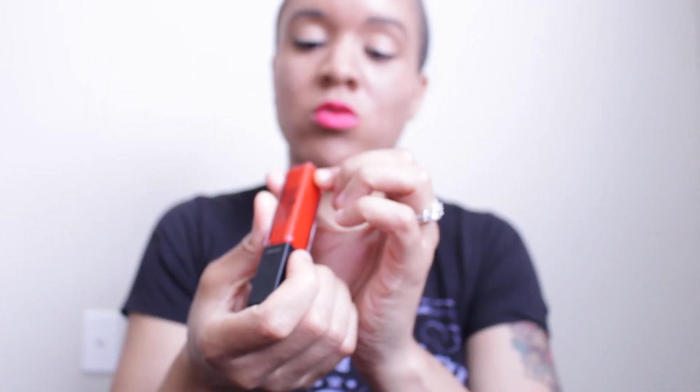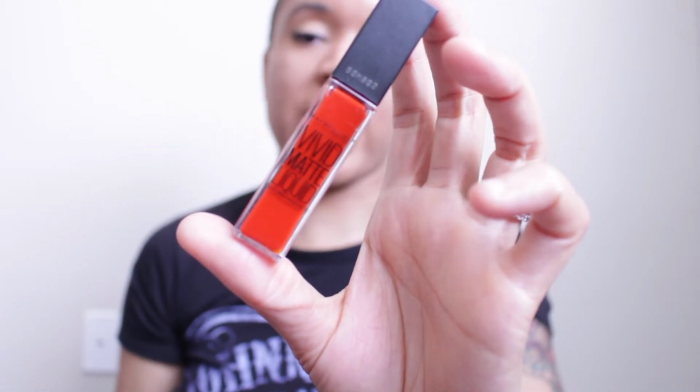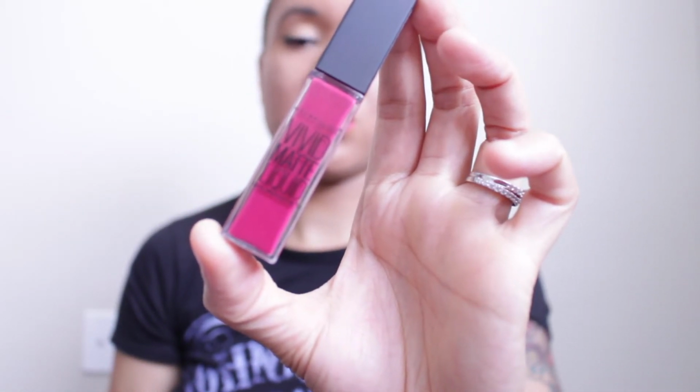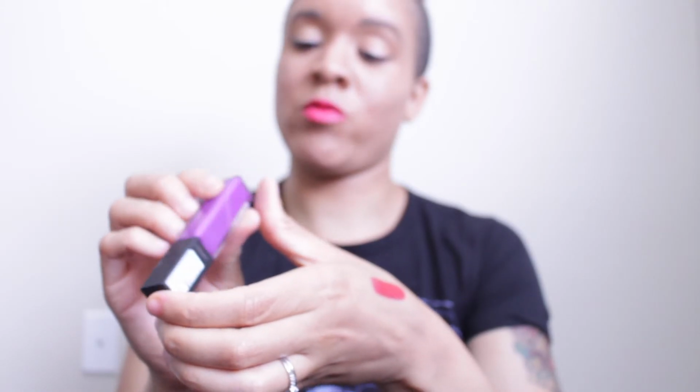And I got two of these by accident, but this one is called Orange Shot Bright Deep. It's like an orange red. You know, it's not a true orange or a true red. It's like in between. Gorgeous. So I have two of those. This one is called Berry Boost. Beautiful. Absolutely beautiful. This one, which is gorgeous. I haven't even worn this one yet, but I'm showing you. I've shown it in the haul.